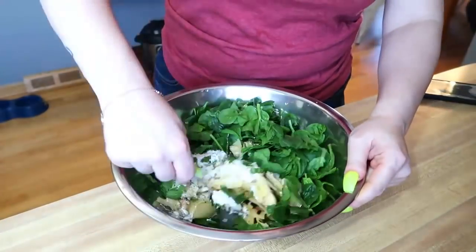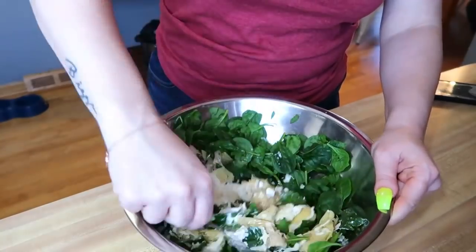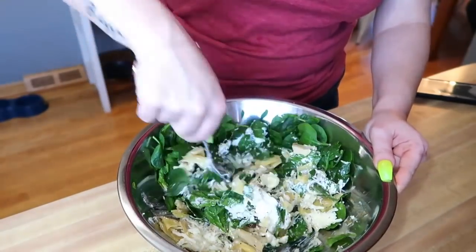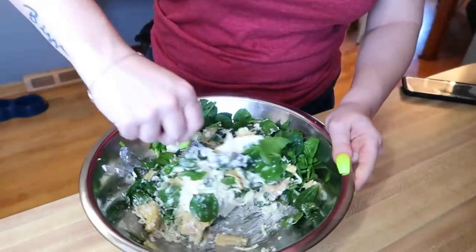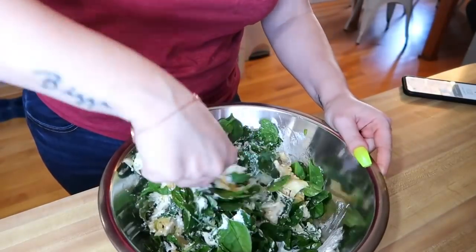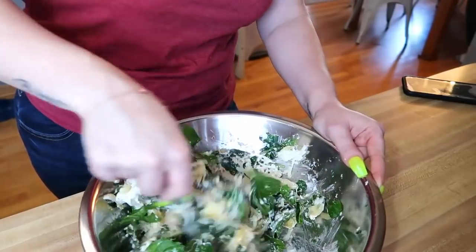All right, so now we have the spinach, we have all the seasonings, the artichokes, the cheeses. We're gonna mix everything together. And then I'm gonna throw this in the fridge and let it sit while we make our dinner rolls to go with this. We do have the oven preheating at 400 degrees. And this will go in a cast iron, but if you don't have a cast iron, I'm sure you can do a casserole dish or something like that.